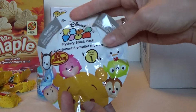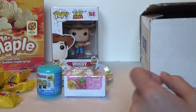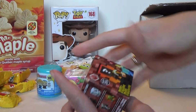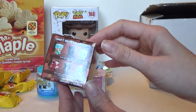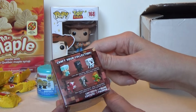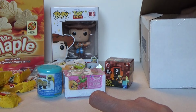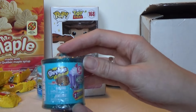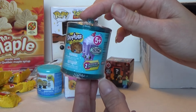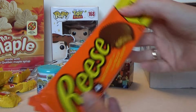A Tsum Tsum of the Stackable Mystery Blind Bag Series 1. That's awesome. I love these. And more of these from this one. And we also got a Minecraft mine bag. I haven't opened one of these before, so that is super cool. I think it's from Series 3, but I'm not sure. Oh, and I see one of the Shopkins candy jars. That is awesome, because I haven't found these anywhere. So that is very cool. I love Shopkins.